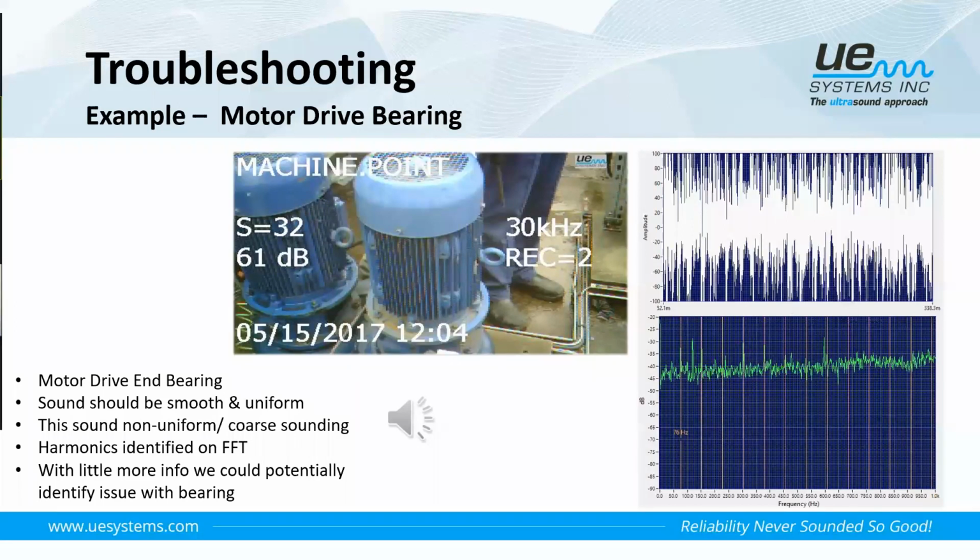Now, from a troubleshooting perspective, we can already gauge that there's something not right with this bearing. If we had a little bit more information, like the rotational speed, the type of bearing and the number of rolling elements in there, we could make a further diagnosis as to what is actually occurring. But for the use of ultrasound's purposes, we've identified here that this motor requires further investigation.